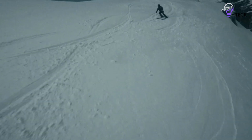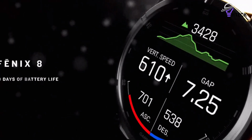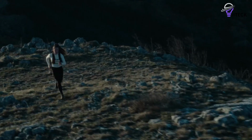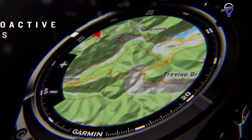Our stellar review is based on the smashing 47mm version, but there are 3 total size options: 43mm, 47mm, and 51mm. There's also a solar version with a MIP display and commensurately huge battery life. While it doesn't deviate too much from historic Fenix designs, it still looks absolutely fantastic and ranks as one of the very best Garmins we've ever used.